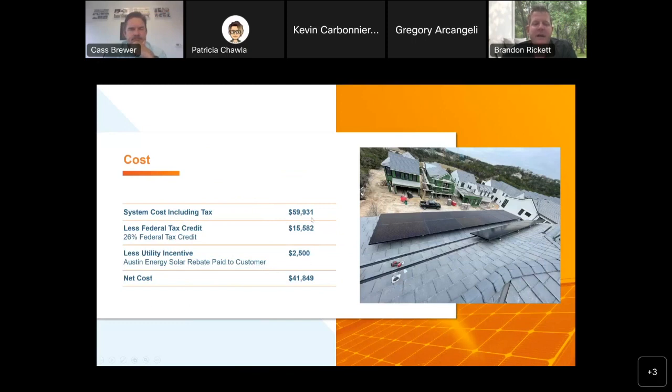Austin Energy had a rebate program, still have a rebate program for anybody who's looking at doing grid-tied solar. It's directly from Austin Energy. And then we've got a net cost of $41,849. This includes all the panels, the microinverters, batteries, the SPAN panel, all the installation, IQ controller, everything included.